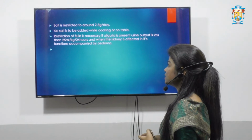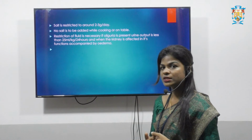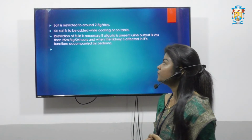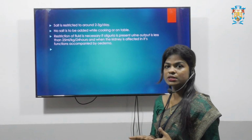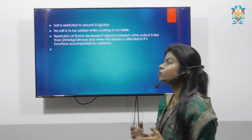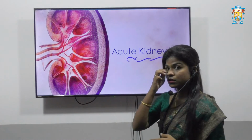Restriction of fluid is necessary. Fluids are prescribed by a physician. If oliguria is present, or there is too much urine secreted or frequent urination, you have to restrict the fluids.